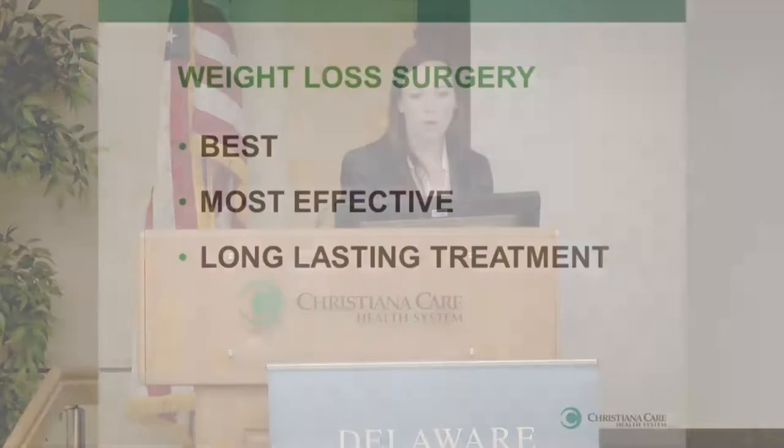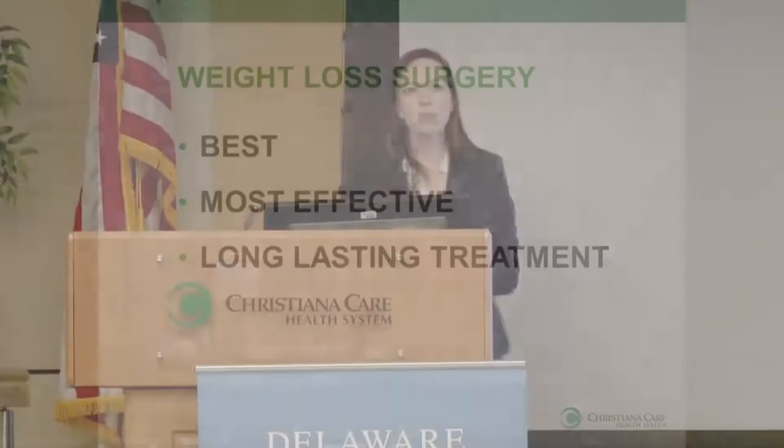Patients would lose about 50% of their excess body weight, and that was a slower weight loss. So it happened around 2 to 3 years out from surgery. It was a little different. But again, with any of these, as long as patients are following up and following the recommendations, they can maintain that weight.